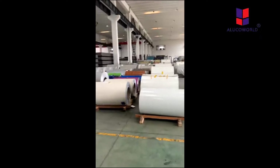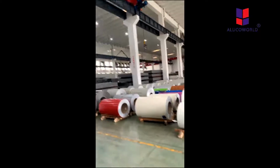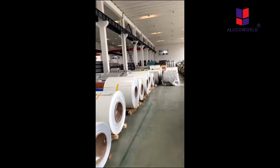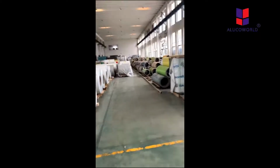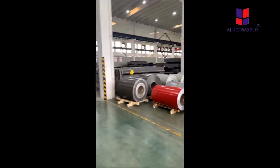You can see all the materials. Aluminum coils are here, and they have different colors and different lot numbers. Our material is sent here. This line is for materials loading. This line is for materials putting. We will stock the materials here. This is the materials area.